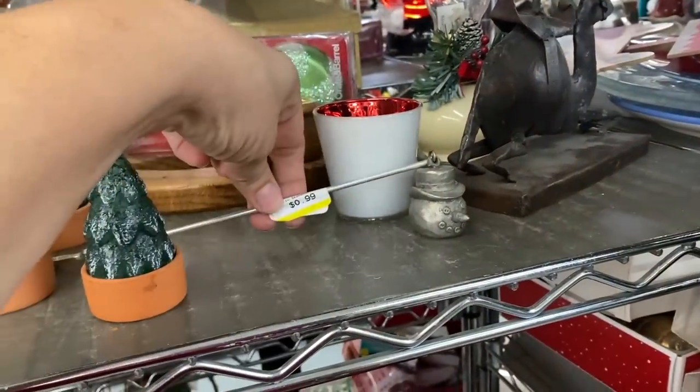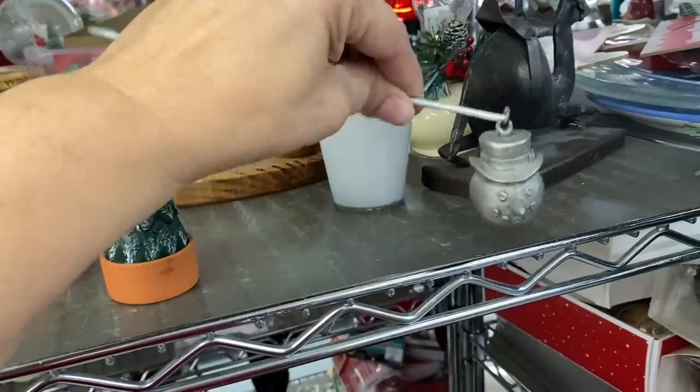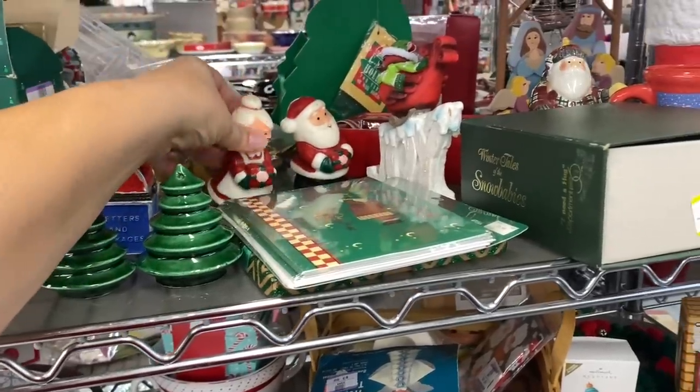I always try to look at a shelf at least twice, and it's a good thing because I almost missed this little Santa candle snuffer. So cute.